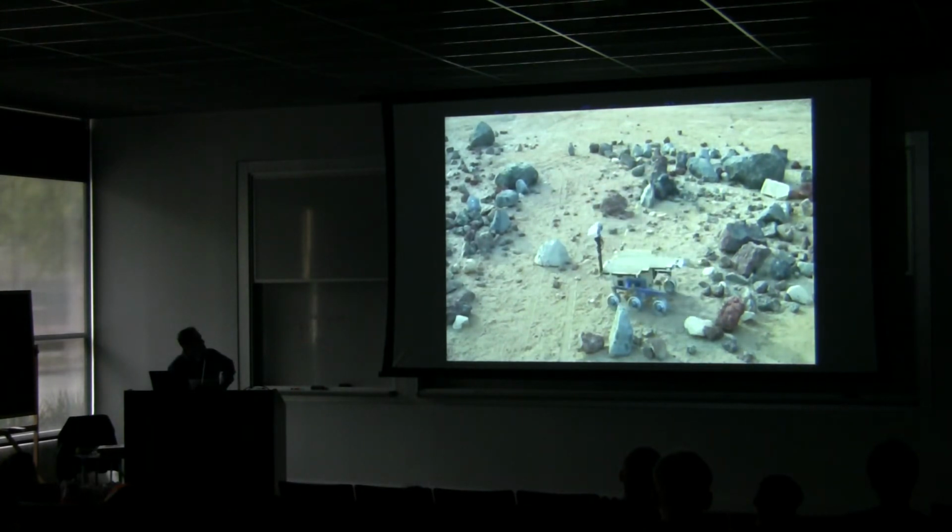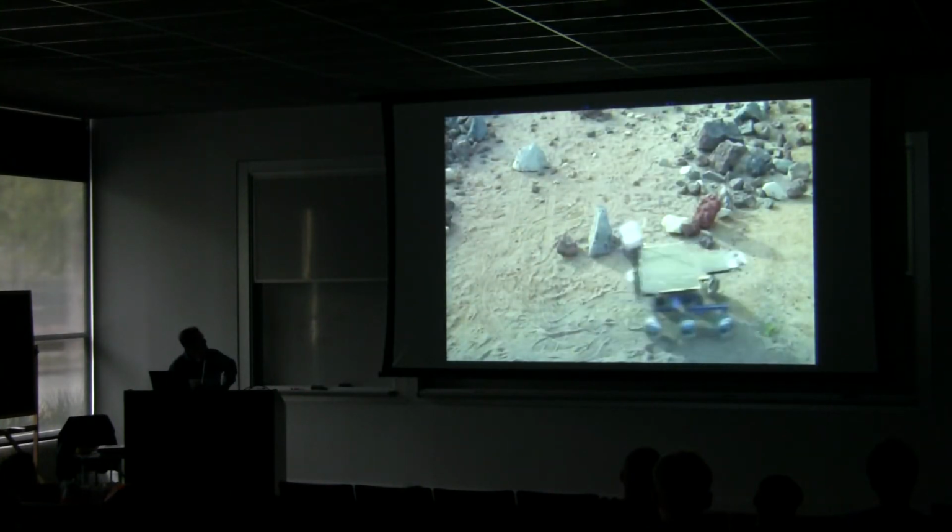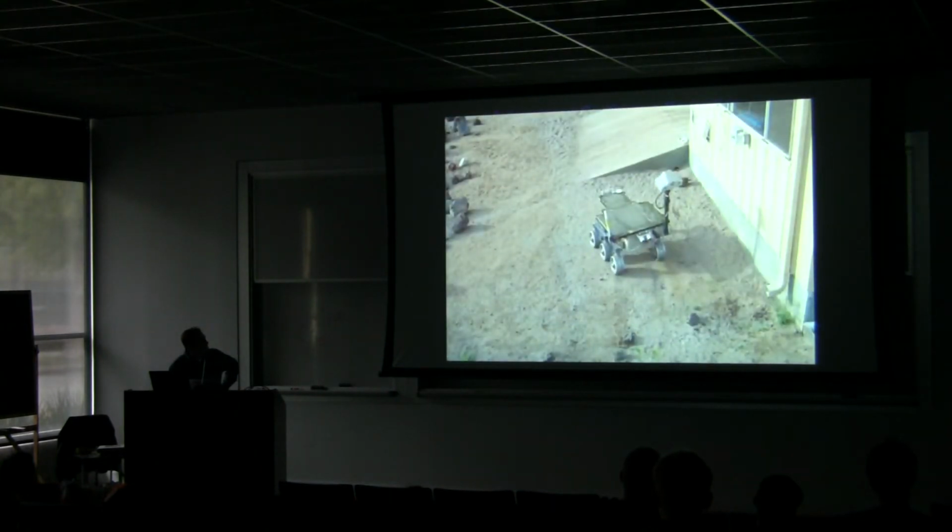It's using a combination of perception from the hazard cameras, these are the cameras on the deck here, as well as the mast cameras of this rover. So it's combining the two. And it gets to the goal.